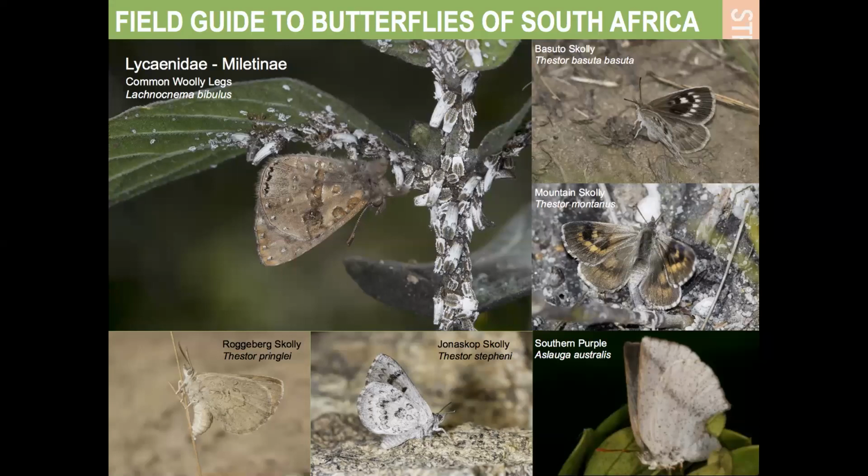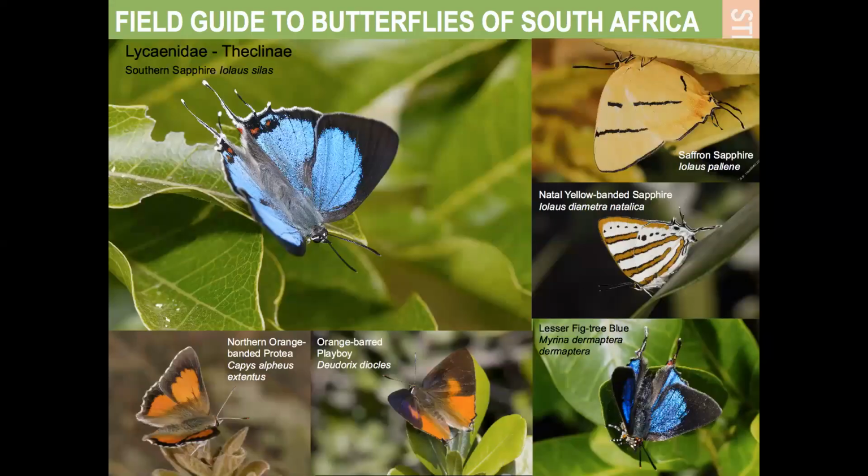Then we move on to the gee whiz group of the lycaenids, and we know you've got a lot of beautiful Theclinae in Asia as well, and in South America. The Theclinae is the subfamily that has all the flashy lycaenids, and one of the flashiest is a southern sapphire, Iolaus silas, which we find around here wherever you find its host plant, which is a mistletoe called Erianthemum dregei, the hairy mistletoe. And the males love to perch on shiny leaf bushes and open their wings and flash in the sun. They're lovely things and not difficult to spot.